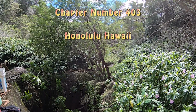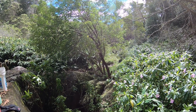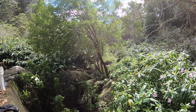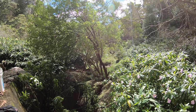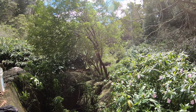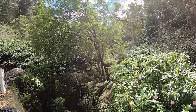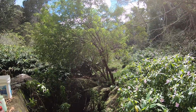We've opened it up, kept it open, and now our plan is to come back maybe every second, third month and just maintain it, which is extremely much easier than when we first opened this up, which was completely choked in ginger and elderberry. So I'm going to take a journey with you as we walk down and see how open this is.